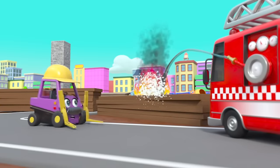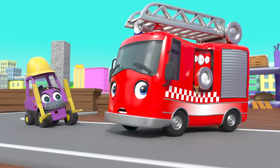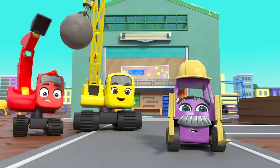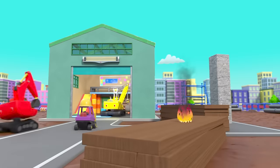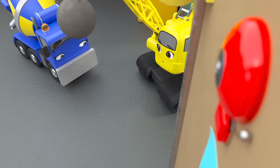Sure she can. Phew! Hooray for Ashley! And off she goes to help some more people across town. Bye, Ashley! Thank you! Oh no! Another fire started. And there goes the alarm!